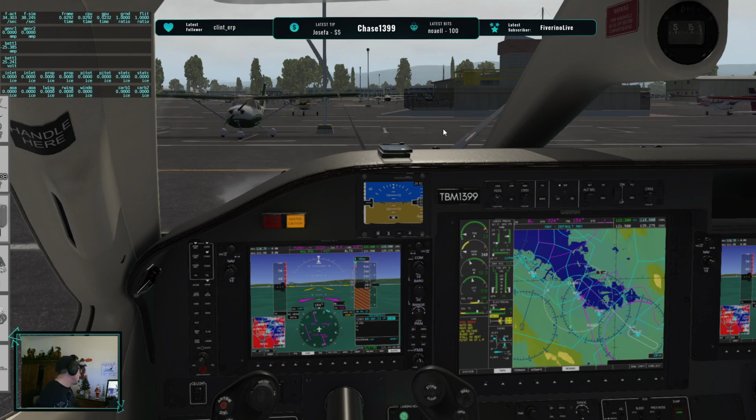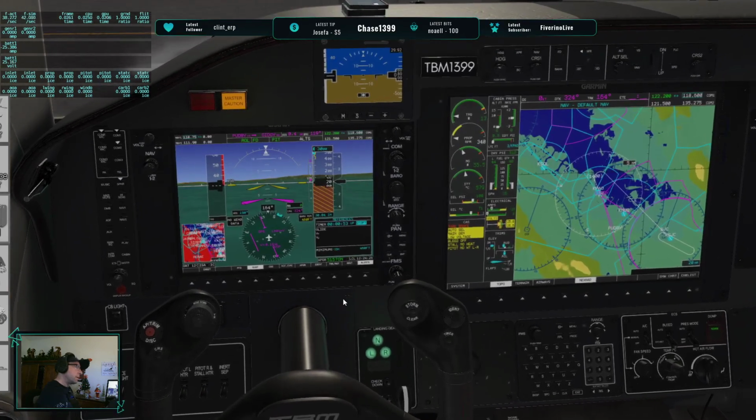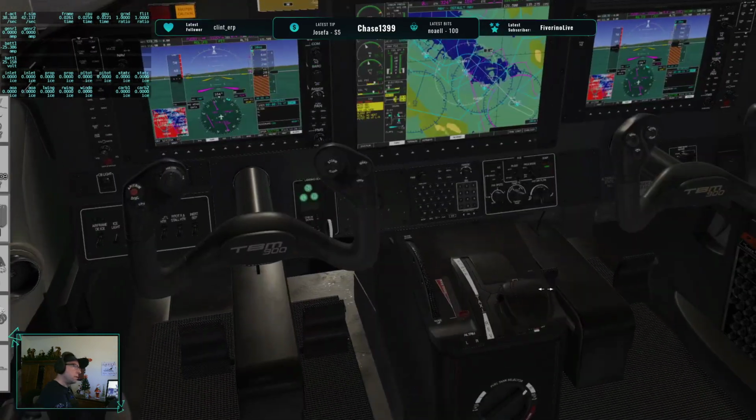Good to be worried, but you were on an IFR plan, auto clearance through Bravo. Oh, I didn't think of that. I did not think of that. 420 Tango Whiskey, North, that makes sense. Alright, so we'll do fuel cutoff.